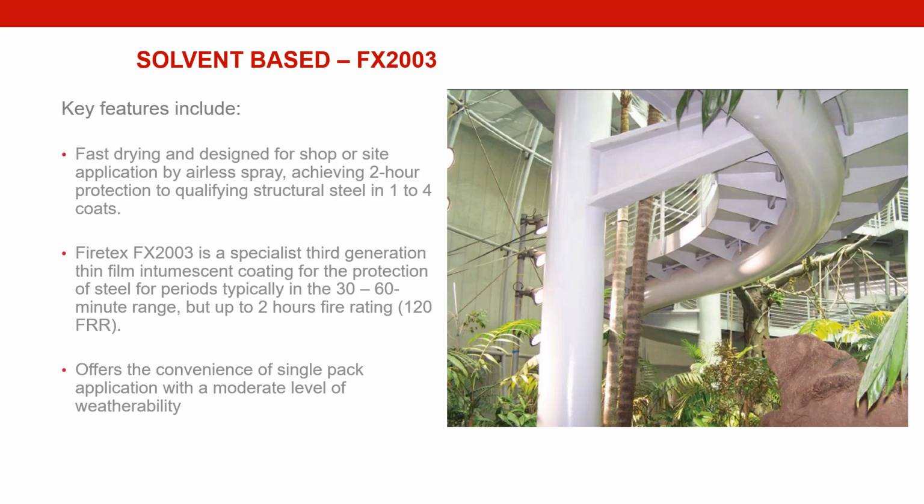First of all, we'd like to cover off single pack solvent-based materials within our range. That's our FX 2003. This is a product that offers the convenience of single pack application with a moderate level of weatherability. It is designed for both shop and site application. It can achieve up to 2 hours worth of fire protection, but typically tailored towards the 30 and 60-minute mark.